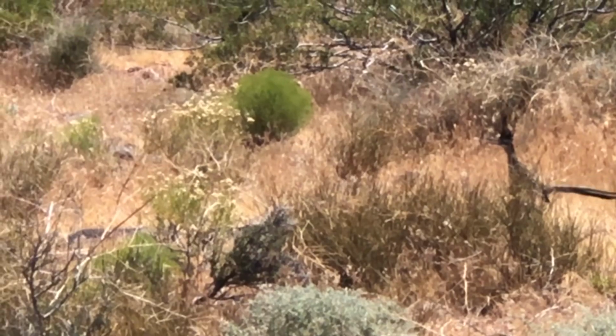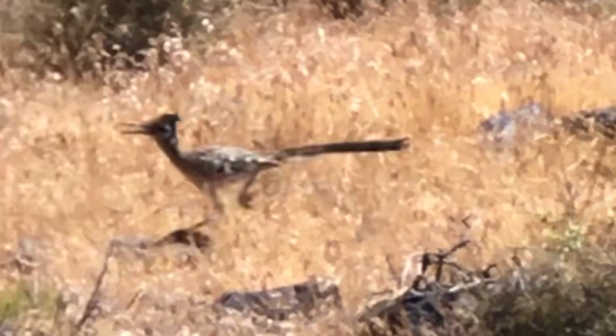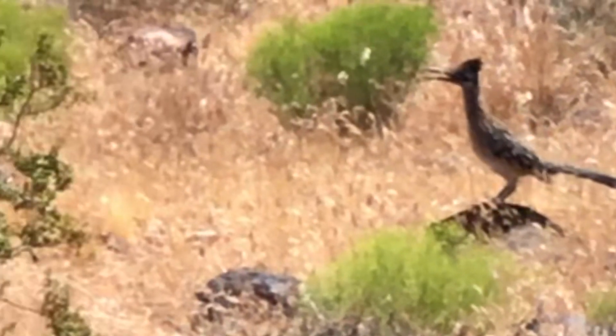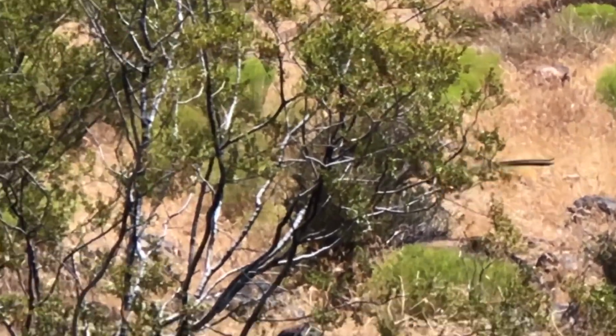As soon as we got to the location of the trail marker and got out to explore, we were greeted by this roadrunner who seemed just as interested in us as we were in him. We later found out that he was the guardian of the trail marker.